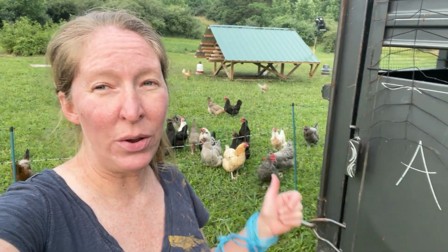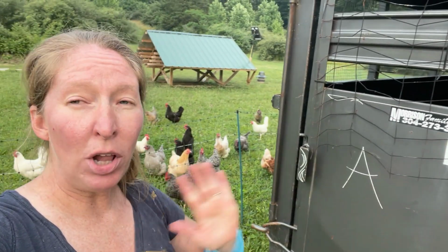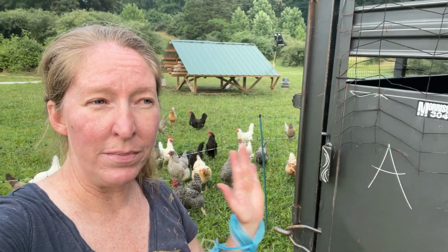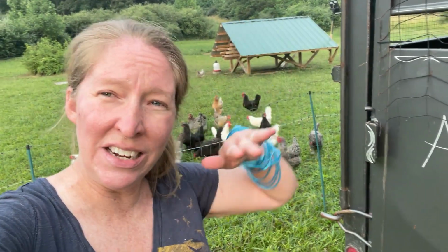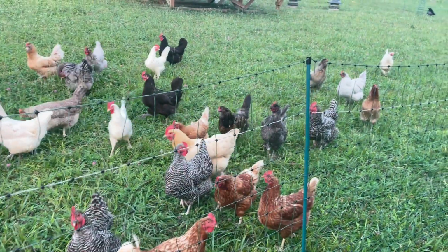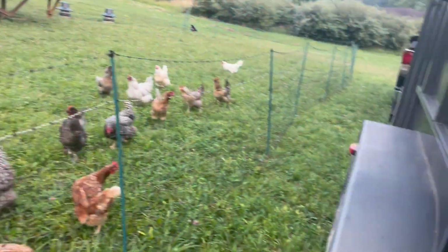But anyway, I'm going to take them out of here and put them in with the other girls. And I have blocked off the nest boxes, so hopefully they don't get up in there. They can wiggle in, but hopefully they don't. Are you all ready for your friends to come back? All right, let's see how they're doing.